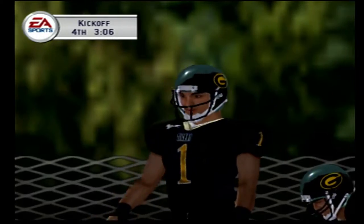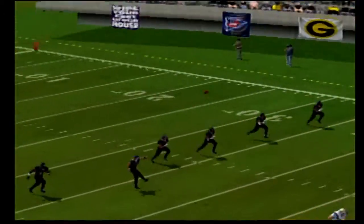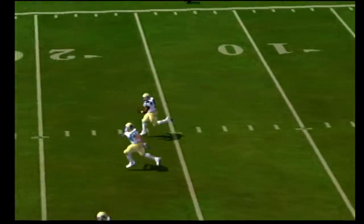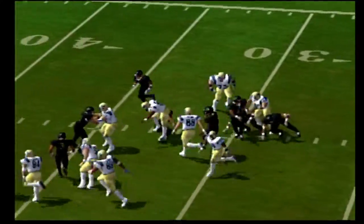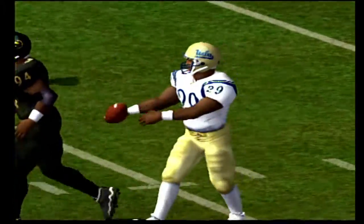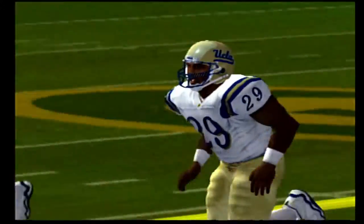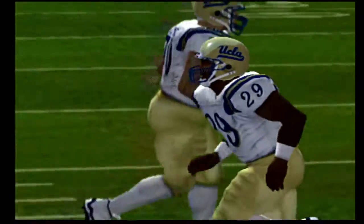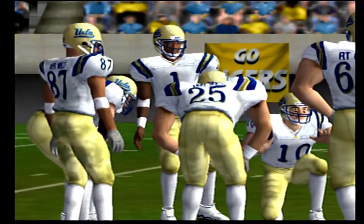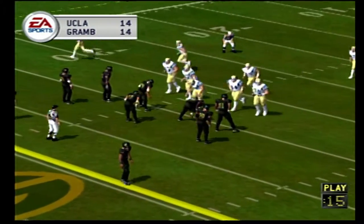Grambling State lines up for the kickoff. Number 6 and number 29, back deep to return. Short kick, he didn't get a hold of that one. Number 29 fields it at the 11. He jukes it. They'll take over at the 34-yard line.